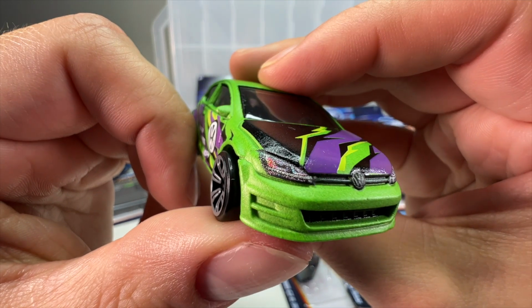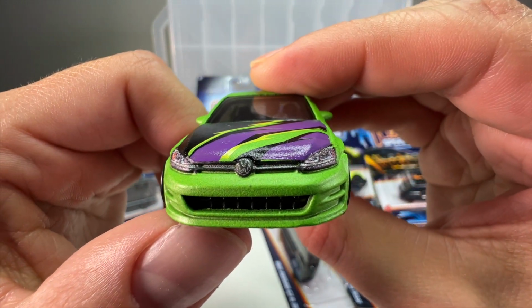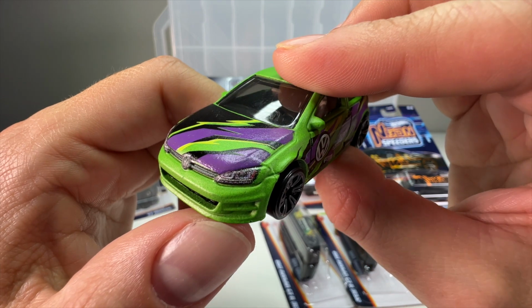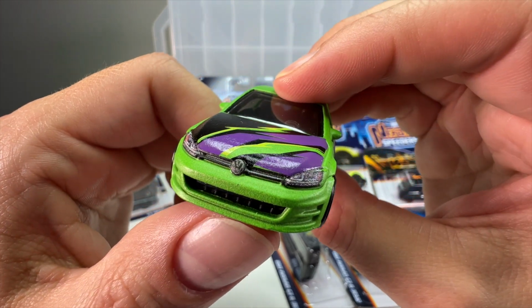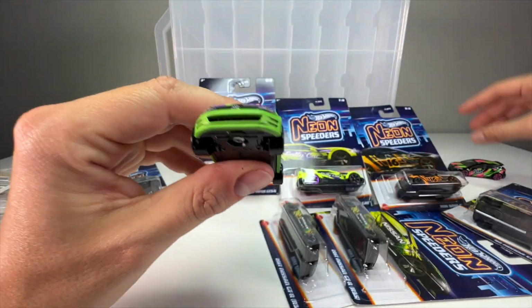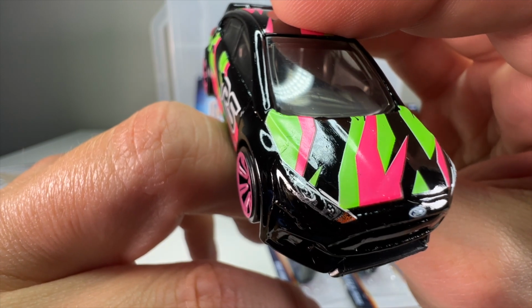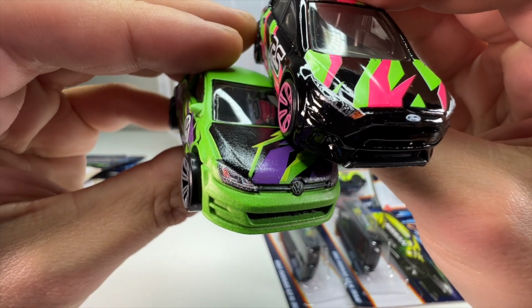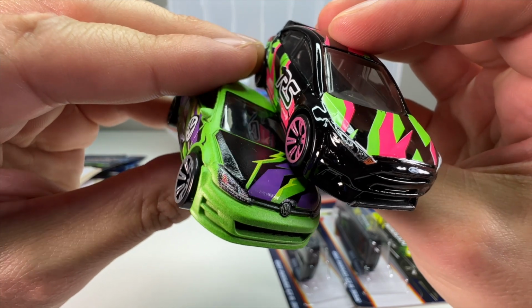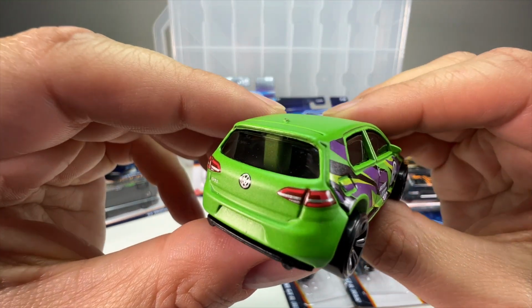But those, oh boo, look at that. That is the printer style tampos right there. That is not a pad printed tampo. You can see the pixelation in that. Oh man, that's terrible. But look at this one. It does not have that. That is a pad printed one. You cannot see any pixelation in that. And then there on the Golf, you can definitely see. Oh, I hate that. Man, that's probably my least favorite one then.